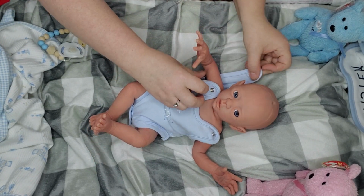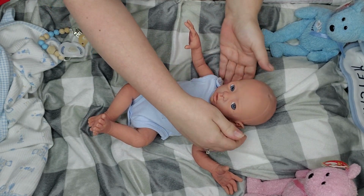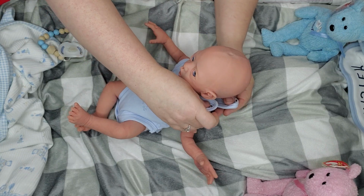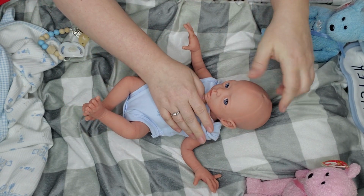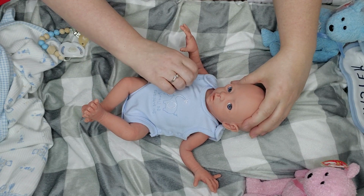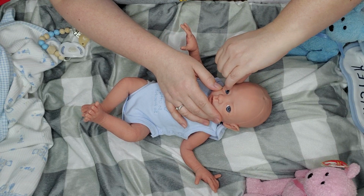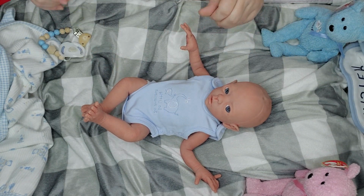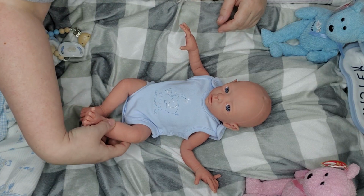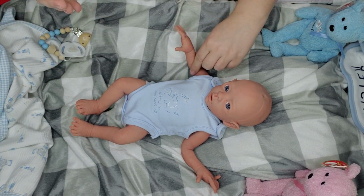So yeah, here is my little boy, and like I said, he's the Madeline Truly sculpt by Laura Sullivan Roy, and I've named him Matthew, and I call him Matty for short. So his name is Matthew. I just need to get my tweezers and fix a little piece of silicone that's sticking up on the bottom of his eye. But look at how cute he is.